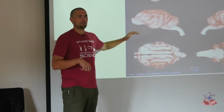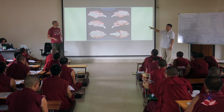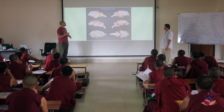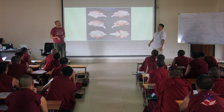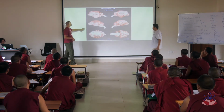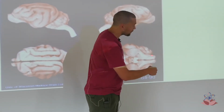So here we have a cat, just a regular cat, and we're looking at the brain from different angles. So does anybody remember what this portion of the brain is? Olfactory bulb? Yes, exactly. So this is the olfactory bulb, and we can tell that it's pretty well developed in cats, especially if we look, so this is the bottom of the brain. You look here, you can see how it's a pretty well-developed structure.